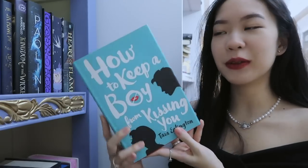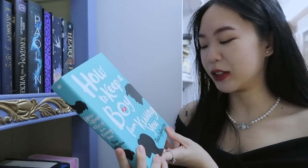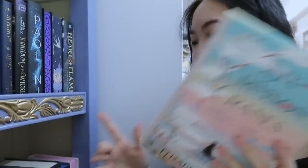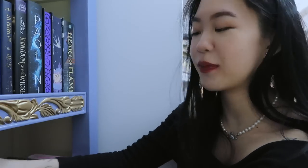This one I will be unhauling. This is How to Keep a Boy from Kissing You by Tara Eglinton. Unhauling Six Crimson Cranes. Never unhauling this. So good. 5 out of 5 stars. Can't wait to get the second book, The Dragon Promise.